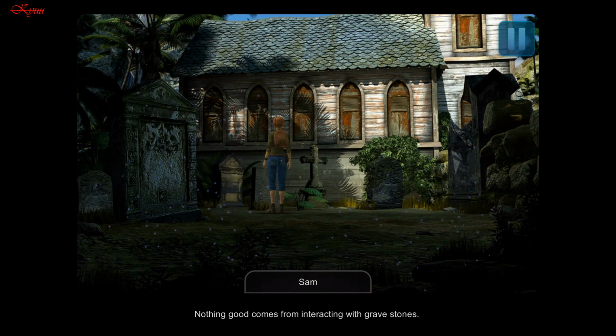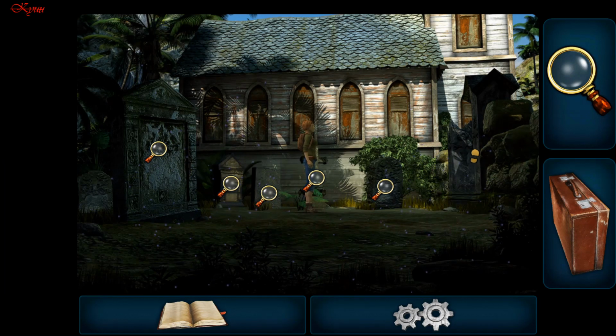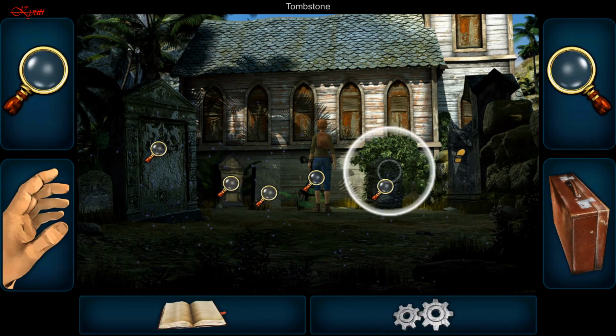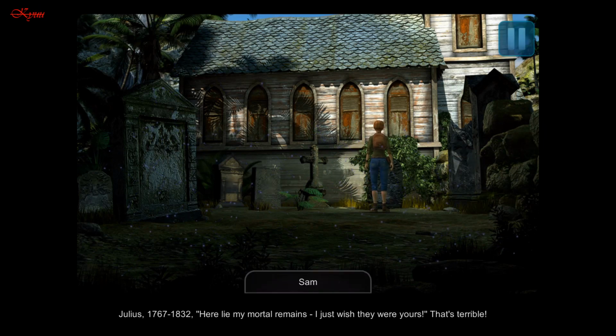Nothing good comes from interacting with gravestones. Sister Josephine, 1852 to 1904. Here rest her bones, and for the first time, alone. Cheeky. Julius, 1767 to 1832. Here lie my mortal remains. I just wish they were yours. That's terrible.